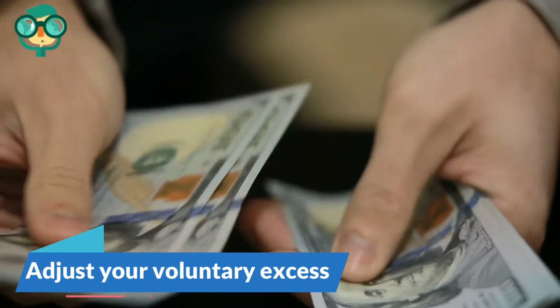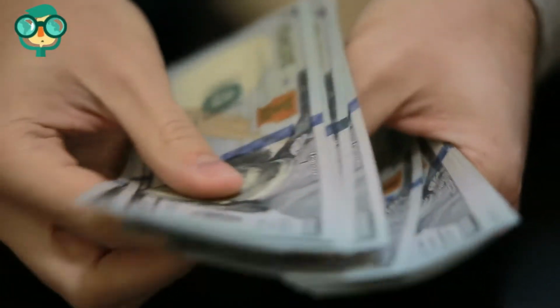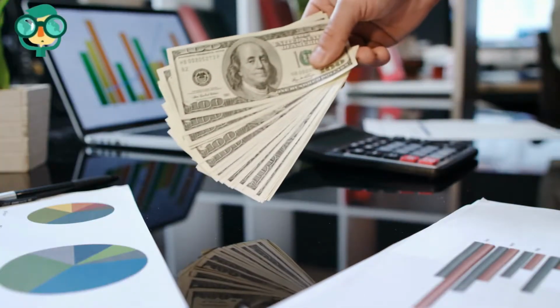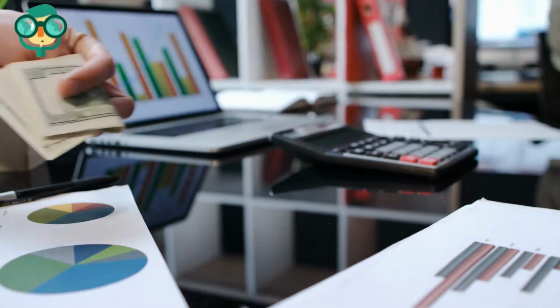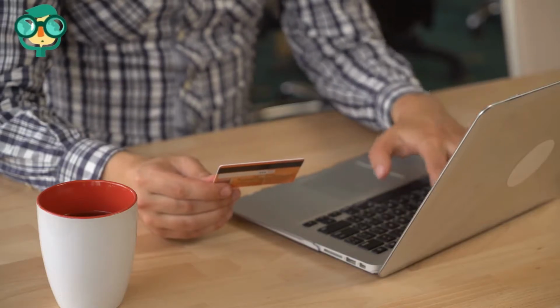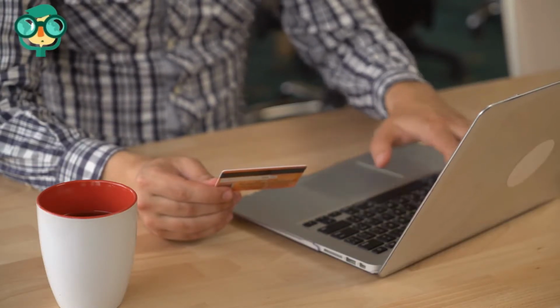Step 5. Adjust your voluntary excess. The excess is a sum of money you have to pay when you make an insurance claim. You can choose your own voluntary excess. But the higher you set your voluntary excess, the cheaper your car insurance policy will be. Make sure your excess isn't too high though, as you'll need to pay that amount to be able to claim for damage to your car.